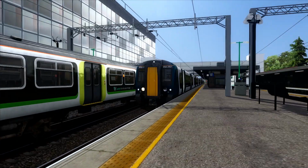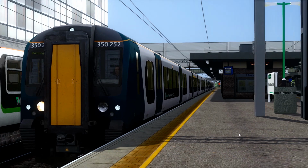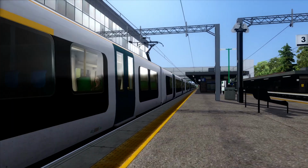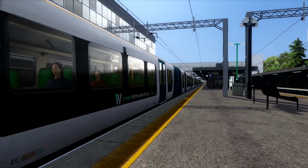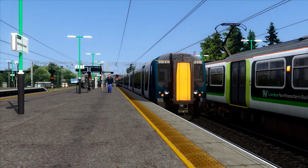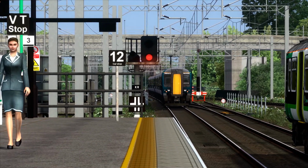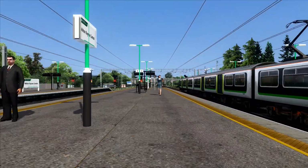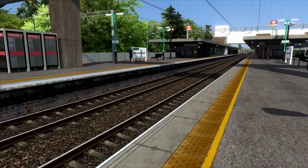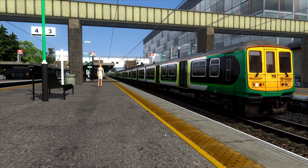Okay, about to depart now. It's the 0856 service to Birmingham New Street, going via Northampton. 350-252 and something else. It was 350-410 on the rear. Off that one goes. Next up, well, I think it's Northampton next actually. So there it goes. Okay, also arriving in is the 0900 service from Crewe to London Euston. Also departing out are the 319s: 319-021, 217, 411.